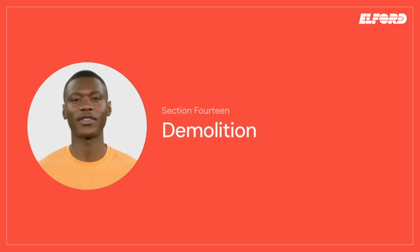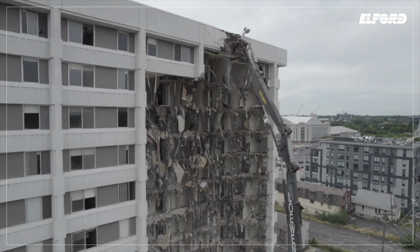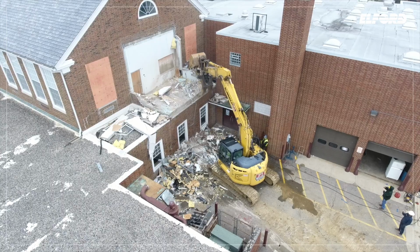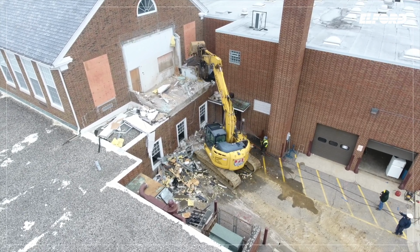Section 14. Demolition. Prior to the start of demolition operations, a structural engineering survey shall be completed by a competent person to determine the condition of the structural framing and walls to prevent the possibility of unplanned collapse of any portion of the structure. Any adjacent structure where employees may be exposed shall also be similarly checked.